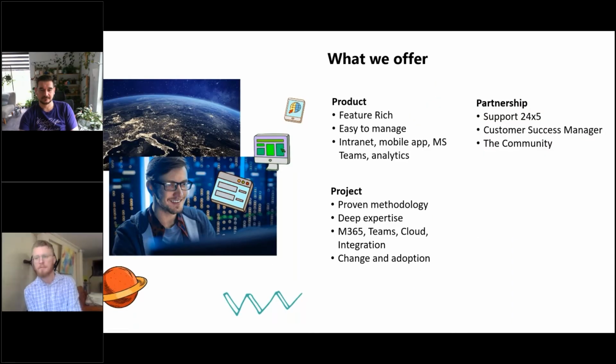So what we offer, there are three major value aspects I think we should talk about here: product, project, and partnership. So starting with product, our product is extremely feature rich, but also very easy to manage. So we've designed the product for the communicators and HR content creators, enabling them to manage the content themselves, reducing the need to go through IT, which we understand can be a major pain point.